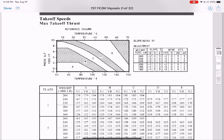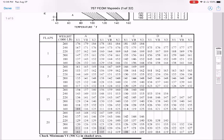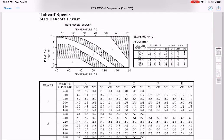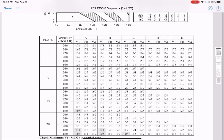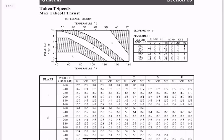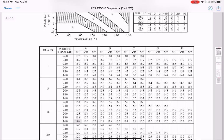Right. Anyways, 53, 57, 58. I'm not quite sure. Oh, here we go. Temperature, pressure, altitude. So we're at sea level, and so we're on an A. We're on A. That's what it was. Temperature, Celsius. So we're good there. We're good to go.